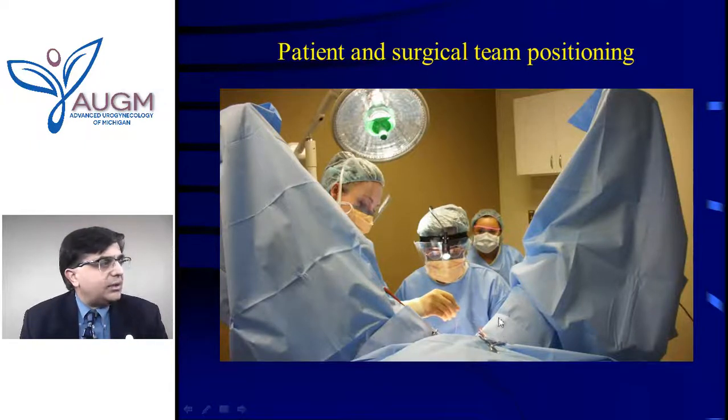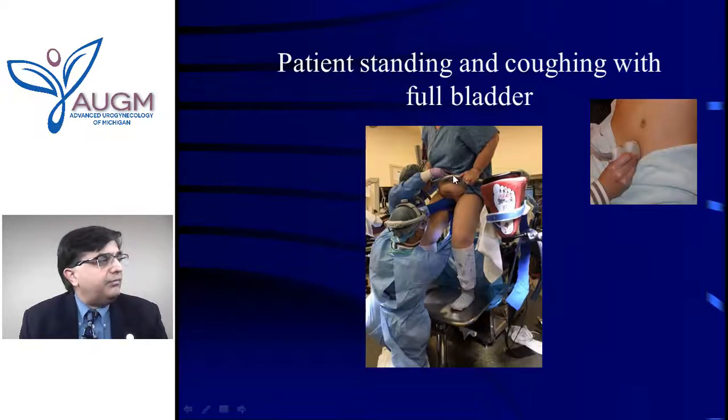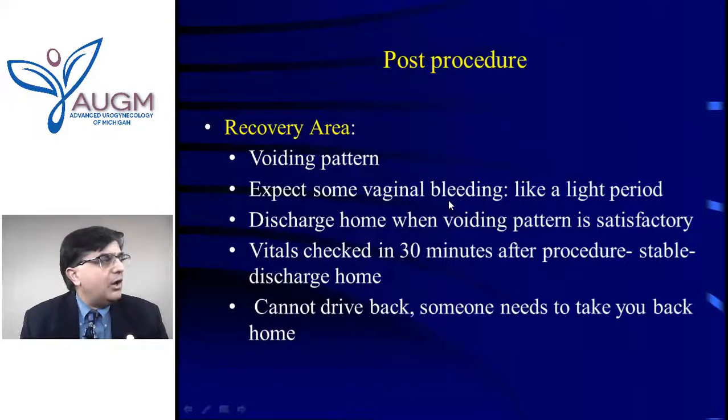So here, your legs are up, you're completely covered up. This is where your head would be up here. And now I'm working at the bottom, making sure that I have enough access and enough light from the OR light and my headlight. So again, I make a small incision in the front of the vagina. We put the sling in, make sure it's properly attached. Then with a full bladder confirmed by the scan, we have you cough and cough, no leak. Once there's no leak, the procedure is completed.